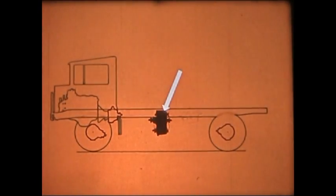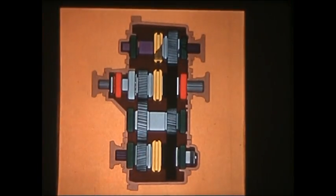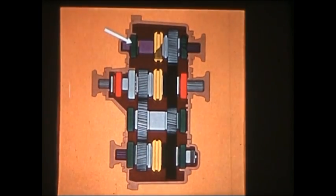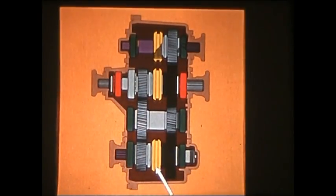The transfer case is of design establishment origin. Economy of design is one of its main features. Interchangeability of gears, bearings, shafts and sleeves is indicated by the common colors of these components in the diagram.